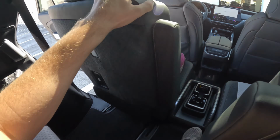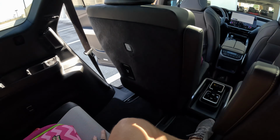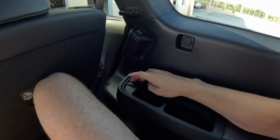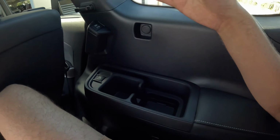Okay. That was crazy. And now it's stuck all the way forward, and I can't adjust it until I get back in the front seat. Okay, I can adjust the seat backs that I'm sitting in with these buttons, so that's nice for reclining. Kind of a tablet holder, couple cup holders back here, nice soft armrest.